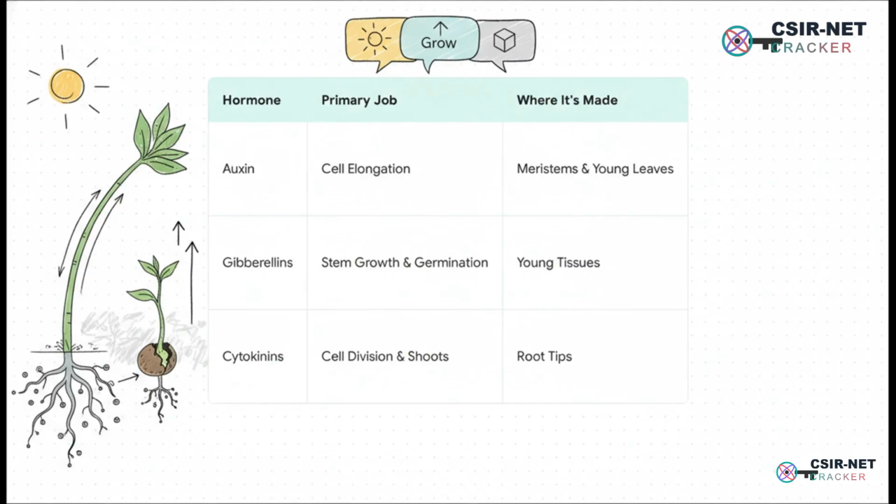First, we've got auxin. It's made in the plant's growth zones, and its main job is to make cells stretch out. That's actually the reason a plant literally bends towards a window. We even use synthetic auxins and rooting powders to help cuttings grow.